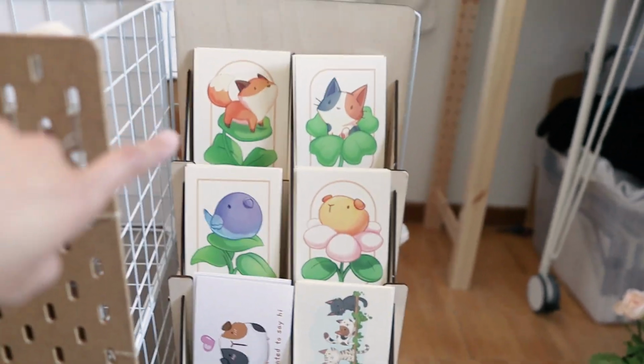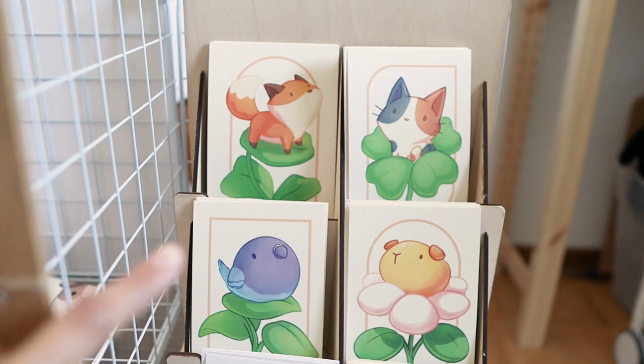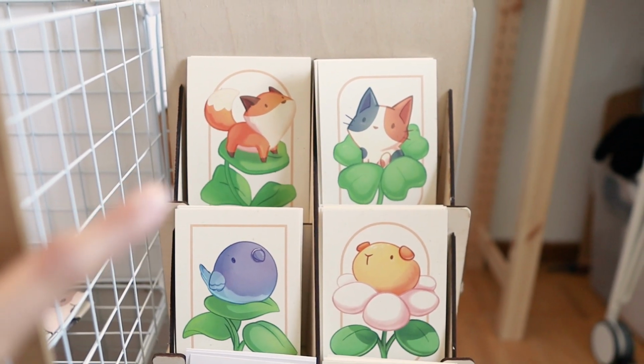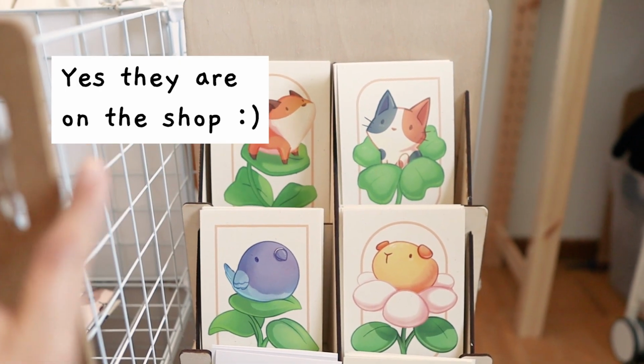Then I have all of my postcards. They haven't been listed to the shop yet, and I will list them to the shop right after this market, and I think when this video goes up, they will probably be on the shop. I'll put a note here if they're in the shop.